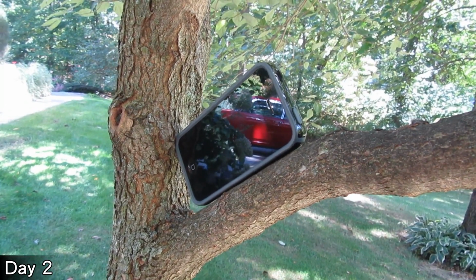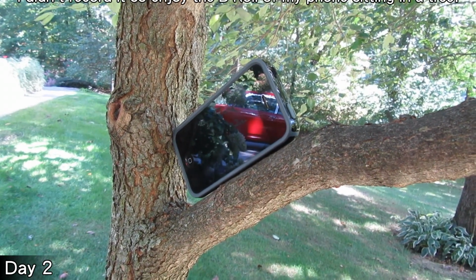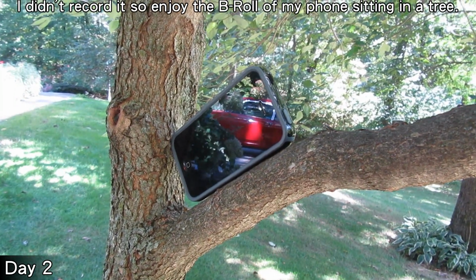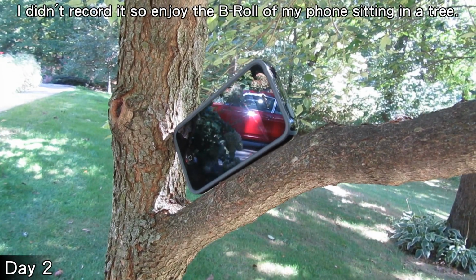However, this phone wouldn't render the website to actually agree to the free Wi-Fi terms and get connected. The website would just sit and load endlessly. Other than that issue, day 2 was fine.